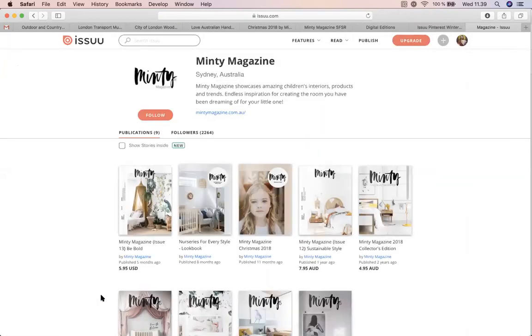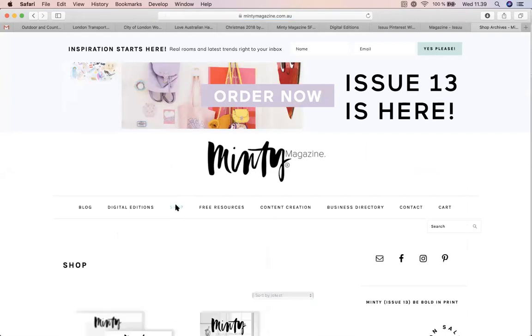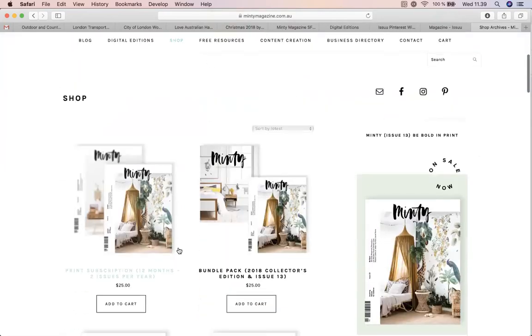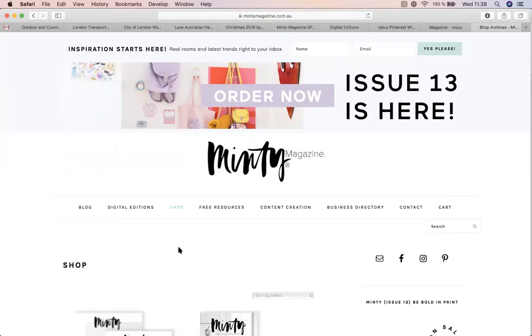They just click here, and then they can get to your website. If they go to your website, then they can go to your shop. You can see that just by this one channel, just by adding something on Pinterest, people can go and find out more about your brand. They can get to your eShop again. So that is Minty Magazine on desktop.